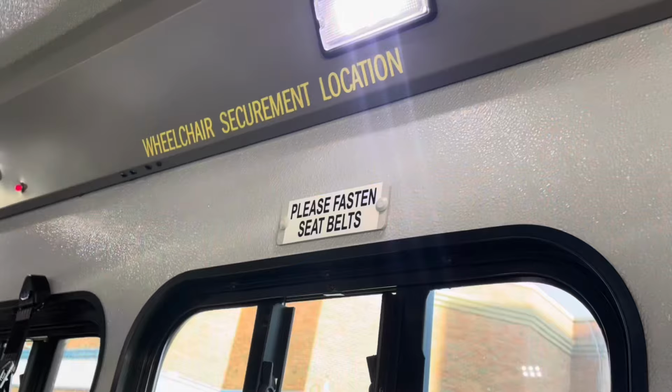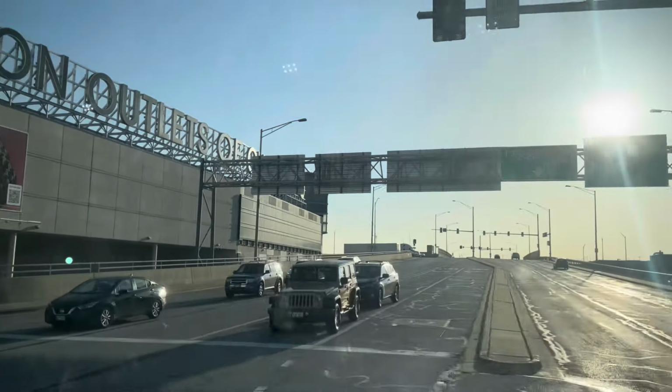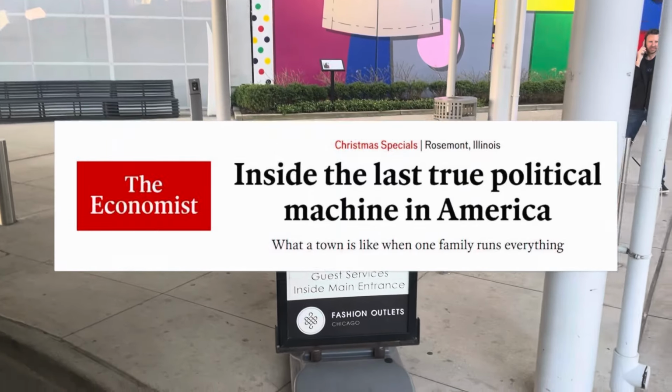Our next stop is the Donald E. Stevens Convention Center. So here's a, well, not so fun fact about Rosemont. The Economist calls it the last true political machine in America.